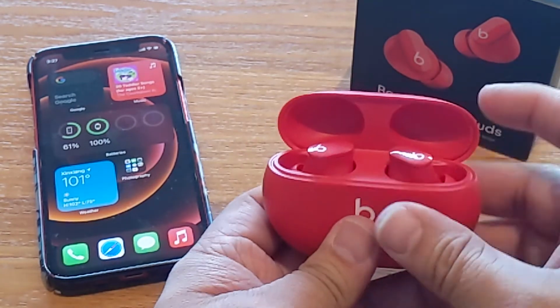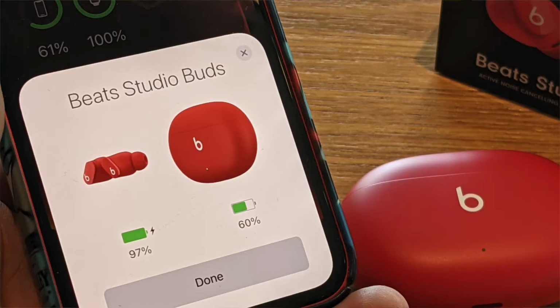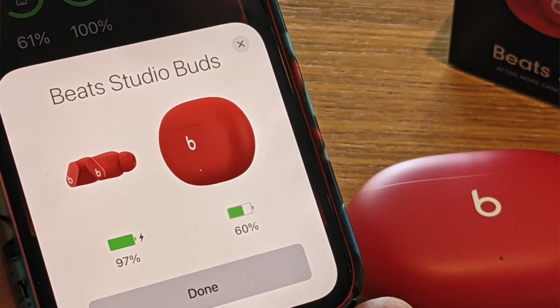All right, so with the Beats Studio Buds, let's talk about connectivity. How do we connect it to our device? Let's first talk about Apple. Basically, all you have to do is take it out of the box and flip it open. You'll see the animation for it on your iPhone, and all you have to do is hit connect, and it will connect to your device.